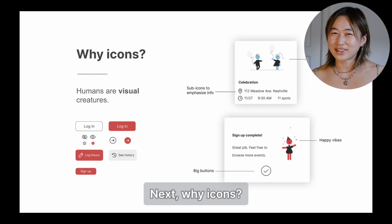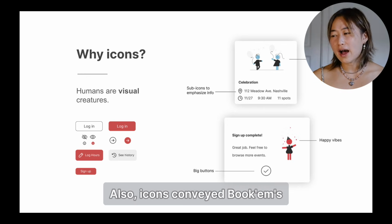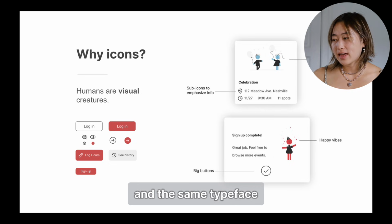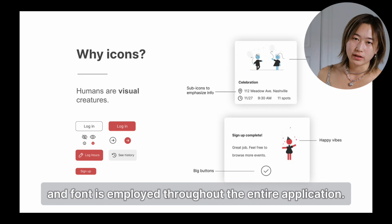Next, why icons? Well, humans are visual creatures. Also, icons convey Bookem's friendly and playful branding. For example, the hex codes are the same and the same typeface and font is employed throughout the entire application.